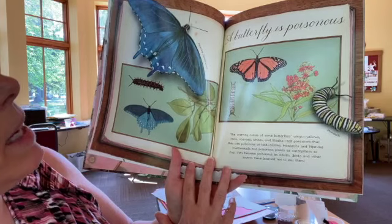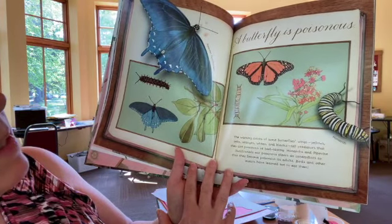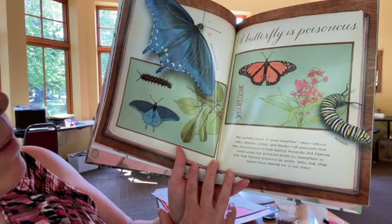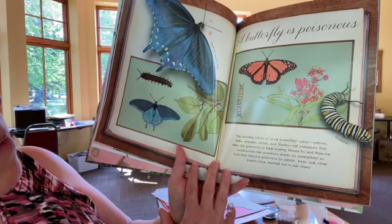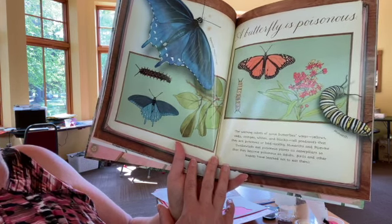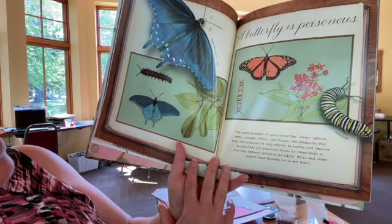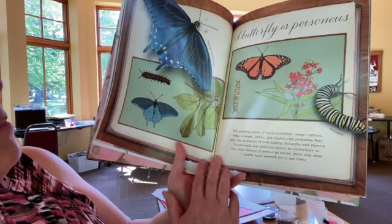A butterfly is poisonous. The warning colors of some butterflies, wings that are yellow, red, orange, white, and black, tell a predator that they are poisonous or bad tasting. Monarchs and pipevine swallowtails eat poisonous plants as caterpillars, so they become poisonous as adults. Birds and other insects have learned not to eat them.